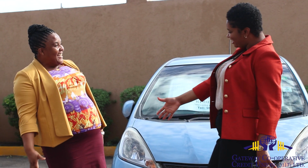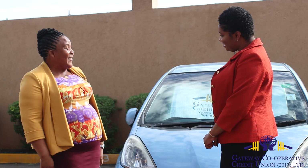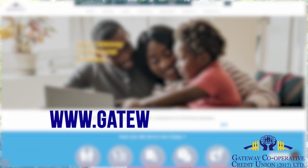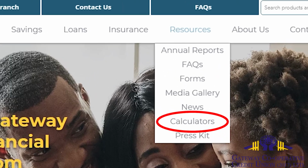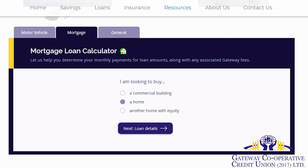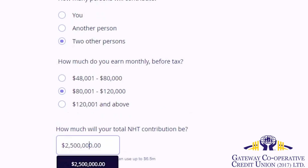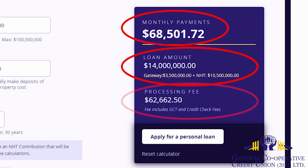Now that we have gone through the steps in owning your home, we're looking forward to seeing you, our valued members and potential members, coming into Gateway Credit Union for your mortgage facility. Please visit our website at gatewayja.com. We have a unique feature which allows you to calculate your mortgage payment. It also allows you to state whether or not you'll be using your National Housing Trust benefit. Once you complete that calculation, you'll be able to see your total fees and your monthly payment.